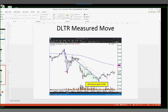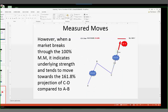DLTR, Dollar Tree, a little $11.50 move down, back up, and then the $11.50 move did catch us. We dropped down towards around 12. It was about a $12.30 move, and then we rallied back up. Now here's a key relationship. If the measured move doesn't hold, if it doesn't reverse it, there's still a good trade setup. So when a market breaks through 100% right there, so you have a $10 move up, another $10 move up, it indicates there's underlying strength.